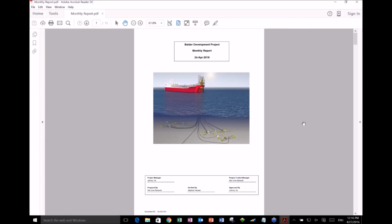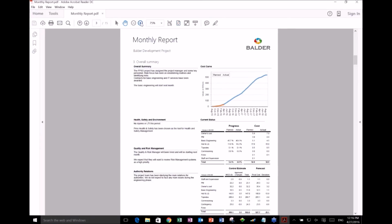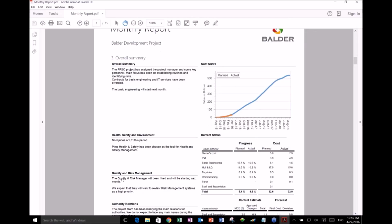So here's my monthly report. There's my front page with the picture that you saw, my table of contents, my monthly report, and if I zoom in here a bit, you will see that in fact it was live because the text that I'd pasted in is there now.